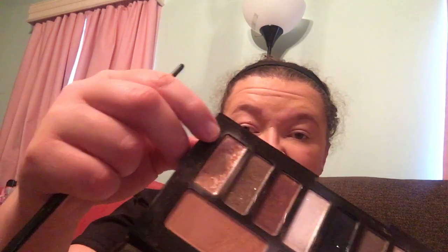I'm trying to decide which colors I want to use here. I love this palette so much. These colors are so gorgeous. I especially love this gold one, if you can't tell. It's almost gone. Almost, I said. I always start with a darker color, but I don't know if I want to go with black today, but I may end up going with black. So which colors I pick, I will show you.